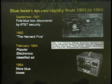Jason talked a bit in his talk yesterday, if you caught it, about the importance of artifacts. I spent a lot of time talking to people who worked for the phone company security as part of this project. One guy, an old security agent, ended up sending me a box of documents that he clearly should have shredded before he retired. One of them was this lovely little memo from the director of AT&T Security describing this first blue box, and it gave me enough information to actually track down the guy who built it, who's still alive.